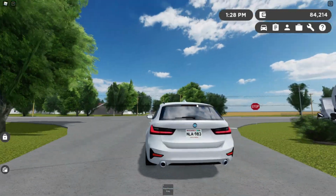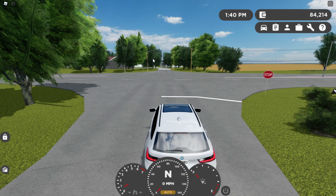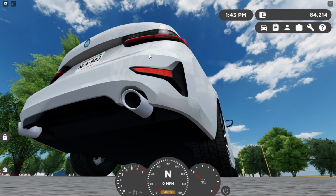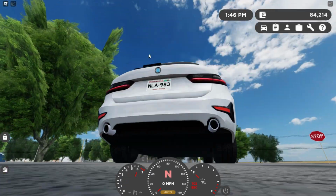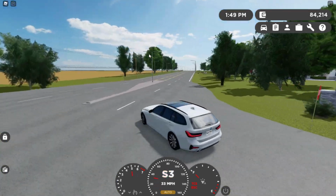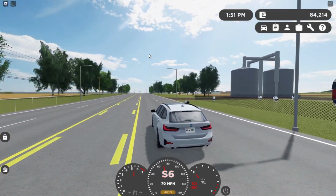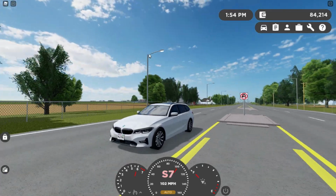So I'll get a startup here. That's honestly not bad, so yeah, here's some revs. It sounds like a tiny engine, but I mean, it's not too bad. Anyway, I'll take it for a short drive here. It's actually pretty quick. There we go, there's 80, there's 90, 100.